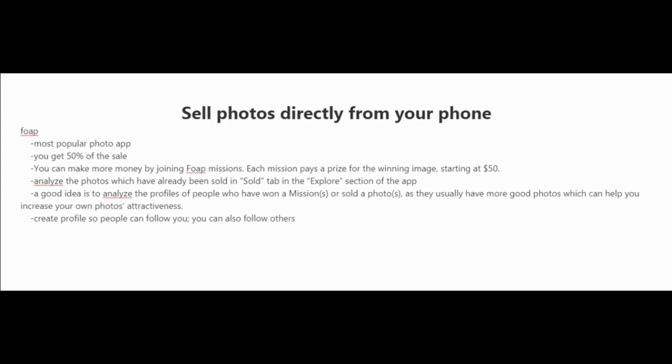Okay, now if you want to have success with this app, you want to analyze the photos which have already been sold. So take a look at the sold tab in the explore section of the app. I also recommend that you analyze the profiles of people who have won missions or sold a lot of photos, as they usually have a lot of good photos which can give you ideas. And lastly, you could create a profile on Foap and follow people. So you can follow other photographers and they could follow you, and you guys could share tips with each other and be more successful in the long run.